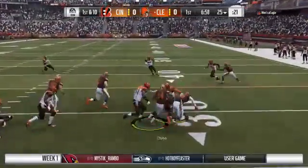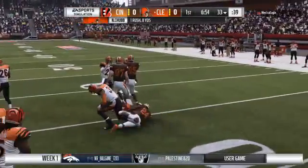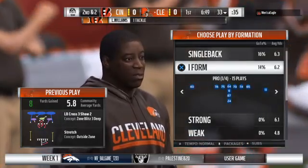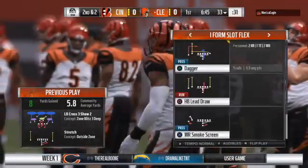First carry now for Nick Chubb. And able to stay on his feet past the 30 to about the 33-yard line. Just what you want on a first down run. Call it 8 yards, and it's 2nd and 2.